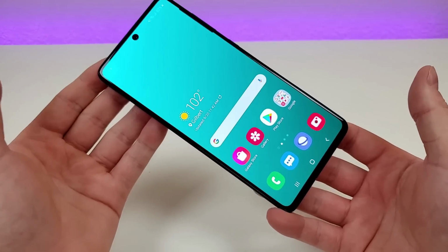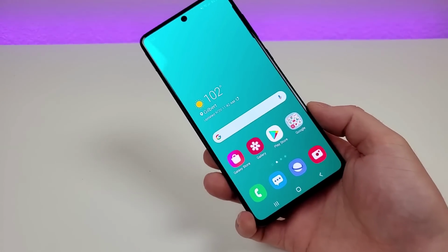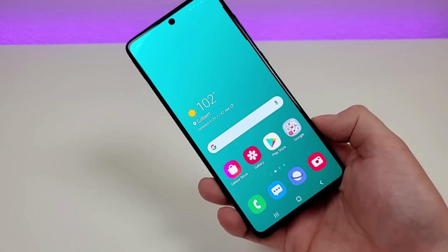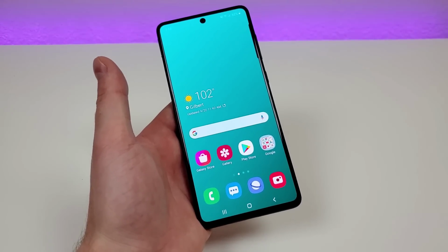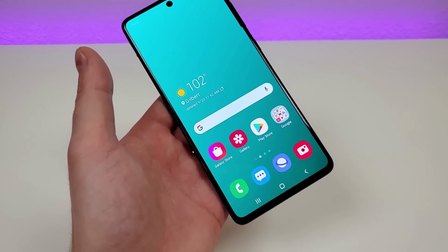Now, the biggest standout feature for me certainly has to be the display. With the Samsung Galaxy A71, we're getting a very large display here with the phone. In fact, the size of the actual device itself is pretty similar to the Note 20 Ultra. The display is only slightly smaller at 6.7 inches.